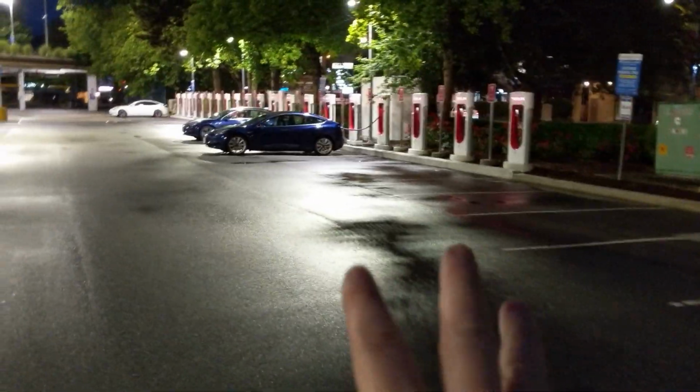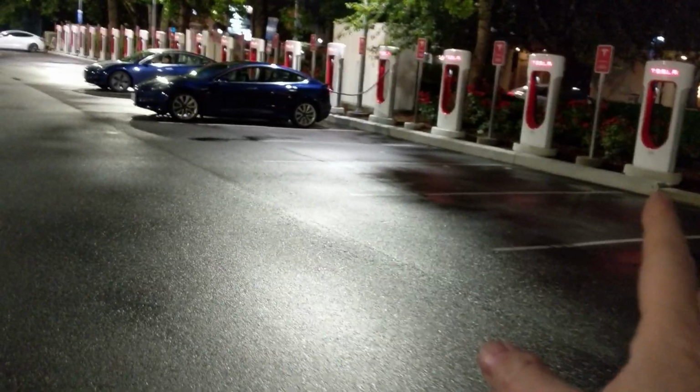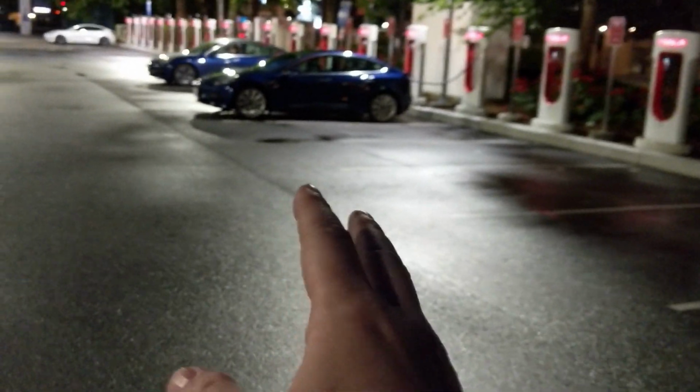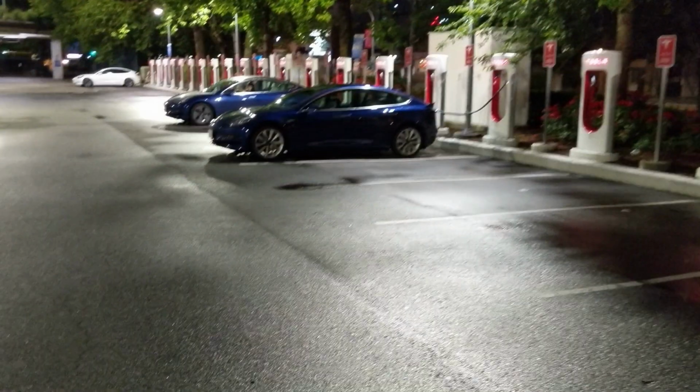Alright, one thing that sets Tesla apart from a lot of the others is you're looking at it right here. I mean, look at this. This is insane. How many people can charge here at the same time? A lot. You just don't see this kind of forethought from other electric vendors. Tesla, from the ground up, designed this whole system. They've got the fastest chargers, cars to take the charge, and a lot of them.